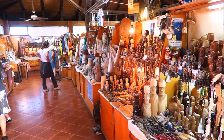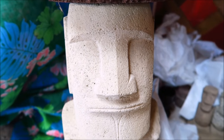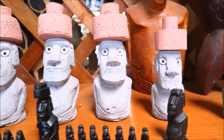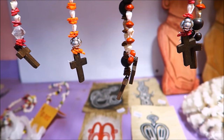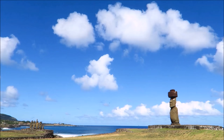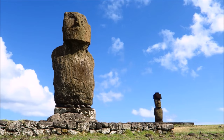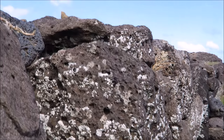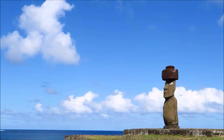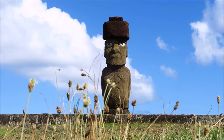After attending Mass, we hopped over to the artisans market located just across the street. Here we found all sorts of souvenirs, including miniature moai statues carved out of stone and wood, as well as postcards, magnets, and jewelry. After the market, we took a walk to Ahu Tahai, which is a ceremonial complex that holds three different ahus, or platforms with moai. Perhaps the most famed of the three is Ahu Kote Riku, which stands out from the rest because it has restored eyes.